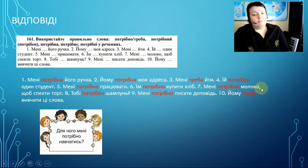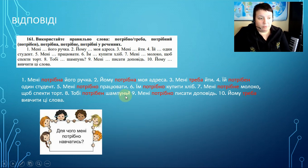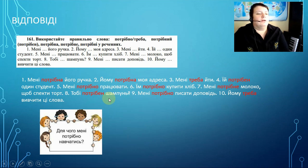Мені потрібне молоко, щоб спекти торт. I need milk to bake a cake. Молоко, milk, grammatical neuter, we use потрібне. Тобі потрібен шампунь? Do you need a shampoo? Shampoo is grammatical masculine, so we use потрібен.